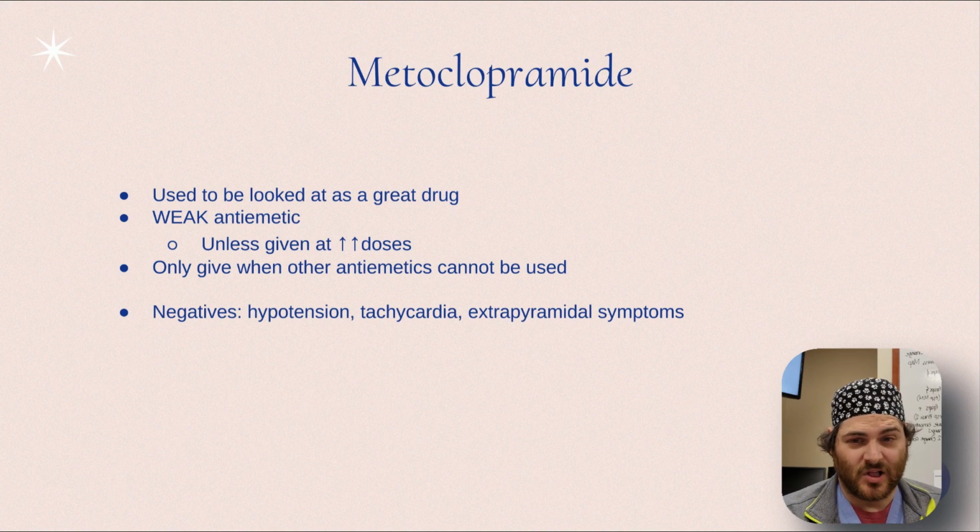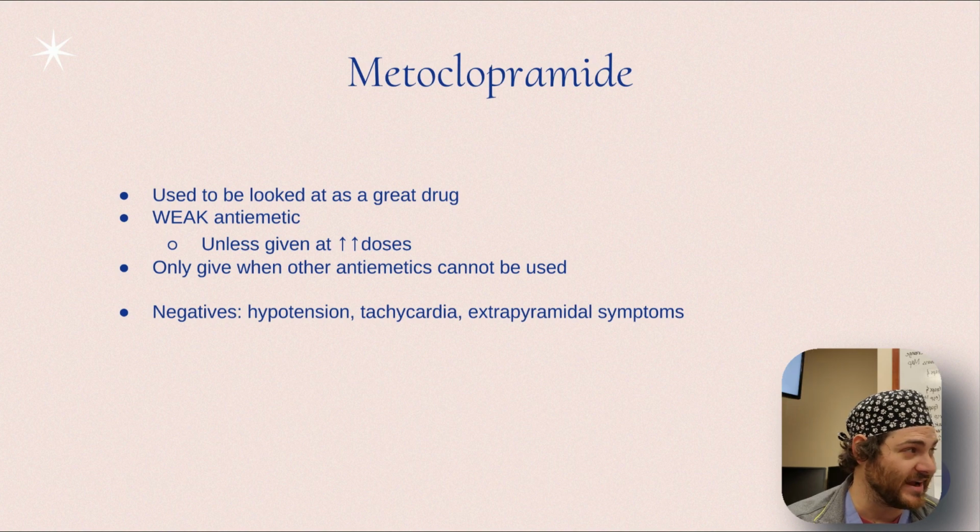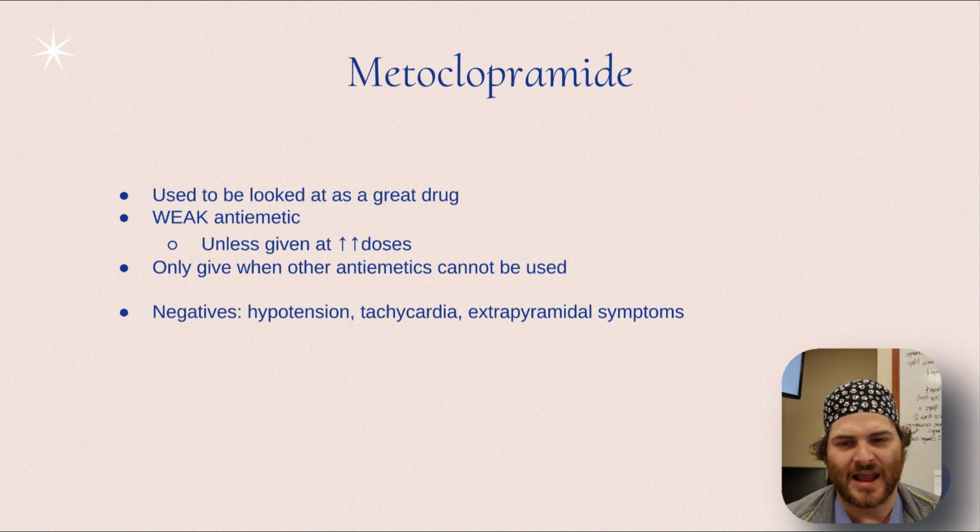Reglan, metoclopramide, is another drug. This used to be one of our mainstays. It still kind of is. I have an order in our PACU thing to give Reglan for people that are having post-op nausea. At best, this is weak. It doesn't really help that much. You have to give really high doses for it to work, and the higher the doses you get, the more extrapyramidal symptoms you're going to get. This one, I think, is more known for extrapyramidal symptoms than Phenergan or any of those other ones.